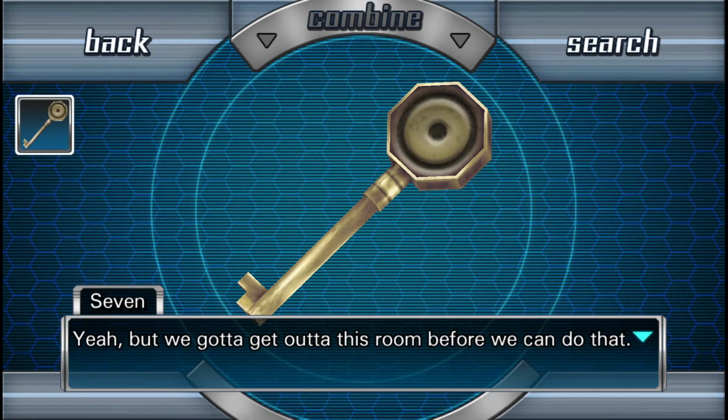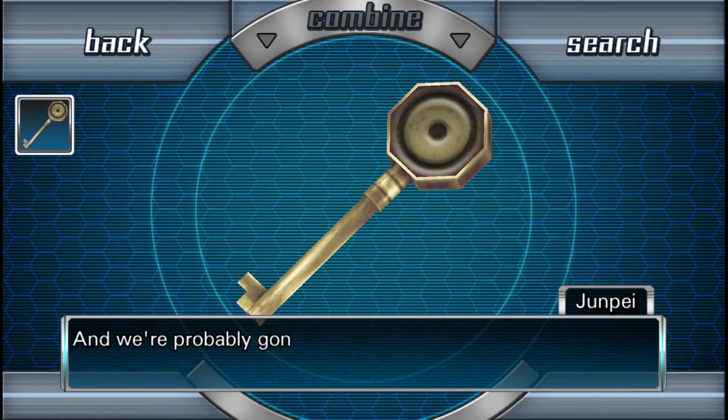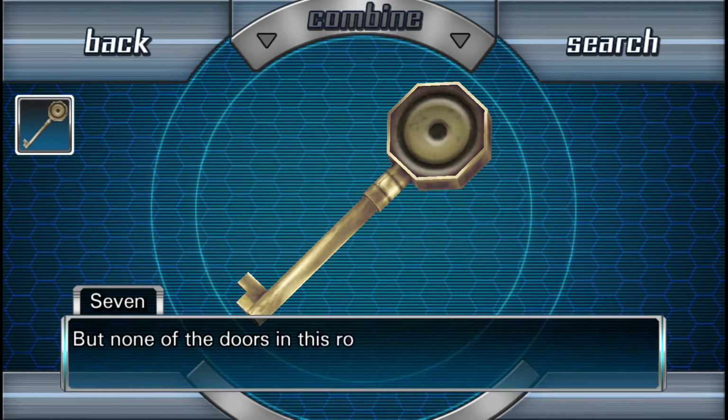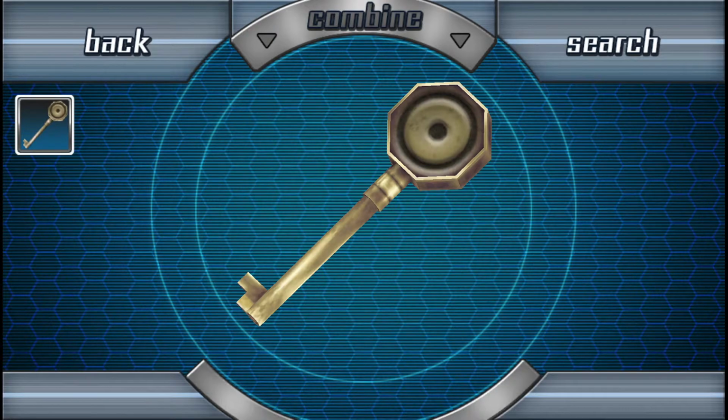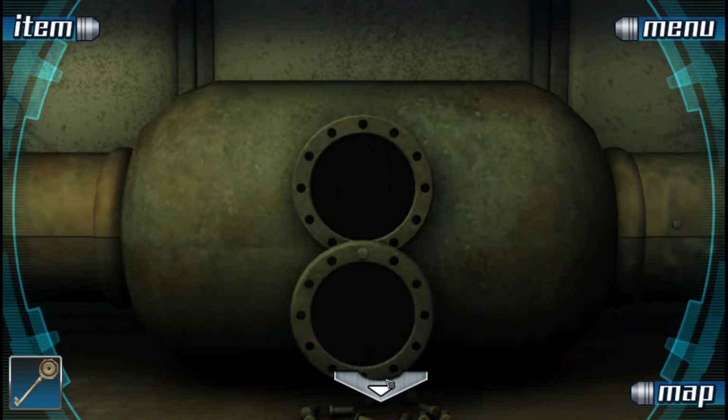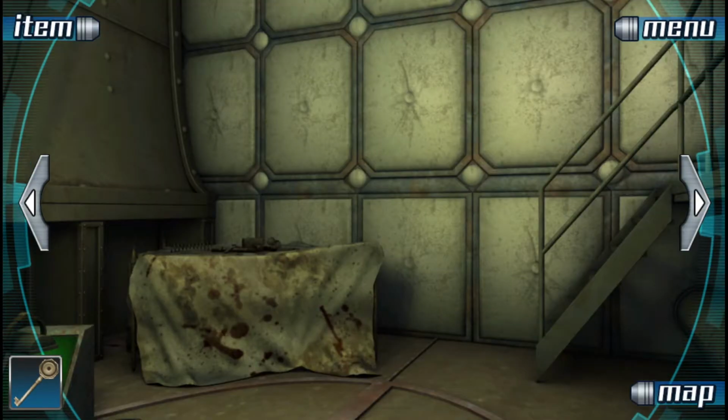Yeah, but we gotta get out of this room before we can do that. And we're probably gonna need the sun key to do that. None of the doors in this room have keyholes. I bet we gotta use it on something that's not a door. Very reasonable. Very reasonable deduction, 7.